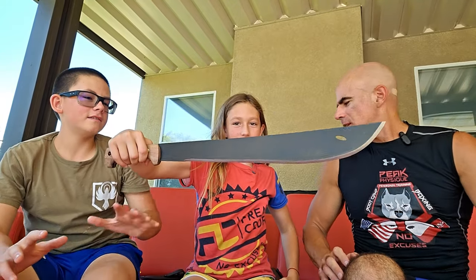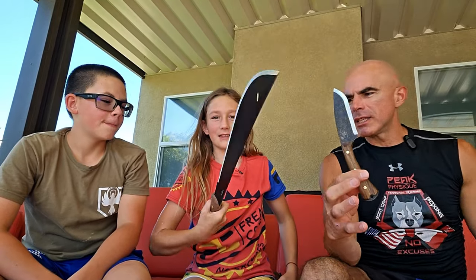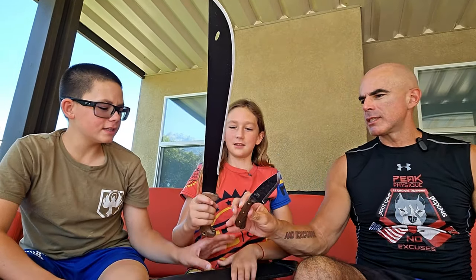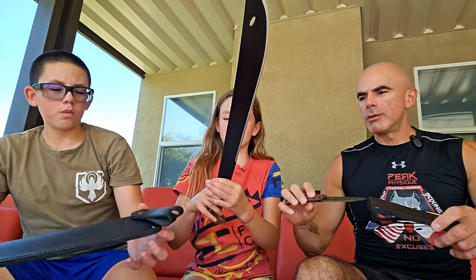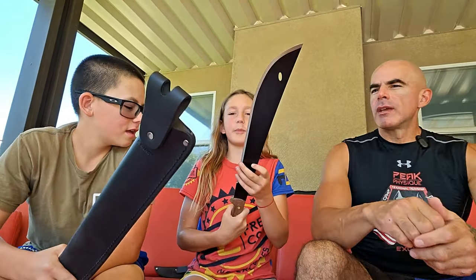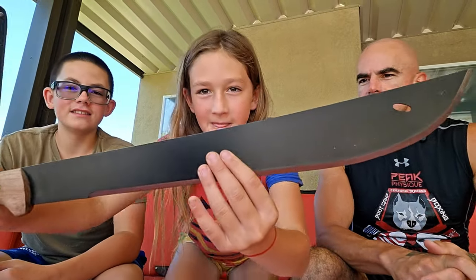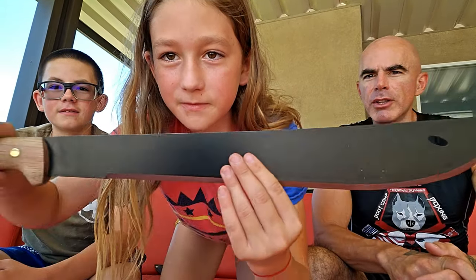Is that the same brand? Yeah, it's Condor. The same brand as my fixed blade. They almost look like they could go together as a set. Can I see the sheath? Yeah. And match. That is a hell of a sheath. Is there a belt loop? Who would wear this on their belt, though? I'm going to wear that as my EDC. This is as long as your leg. It really is bigger than your leg, bigger than your arm.